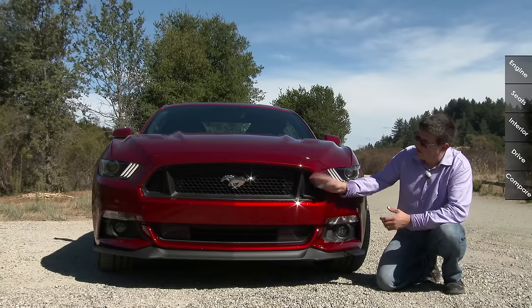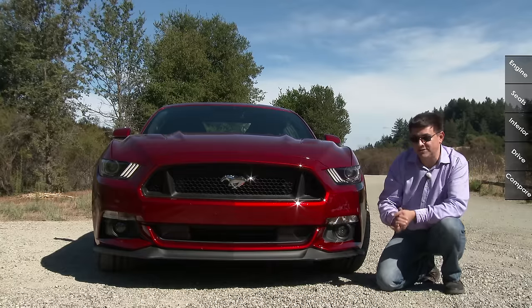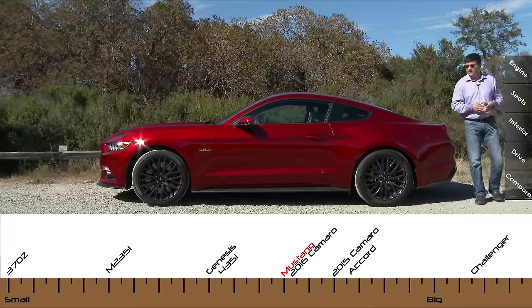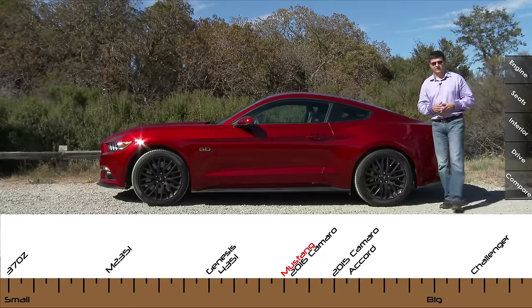Now, the front end is very similar model to model, but the GT does get these bars right here to help differentiate it a little bit. In addition, we have some attractive and functional hood vents. At just over 188 inches long, the Mustang is a hair shorter than the last generation. It's not really that big of a difference.